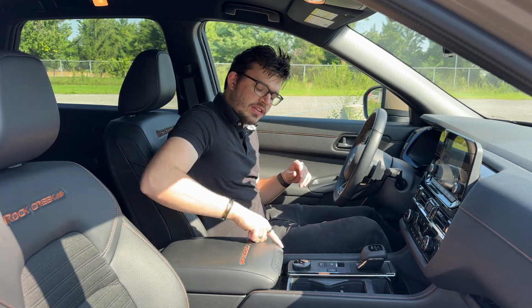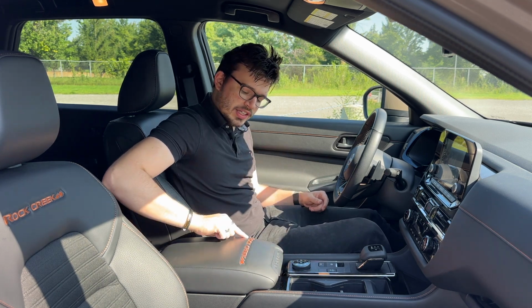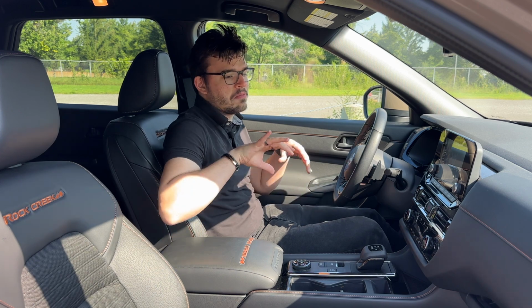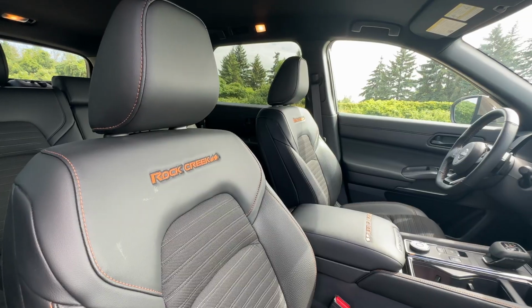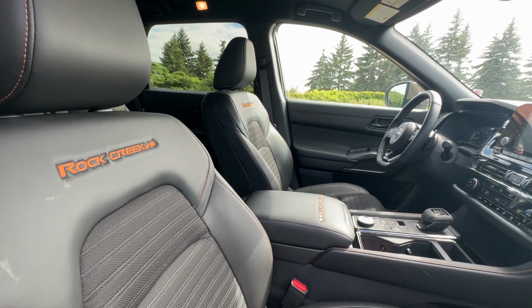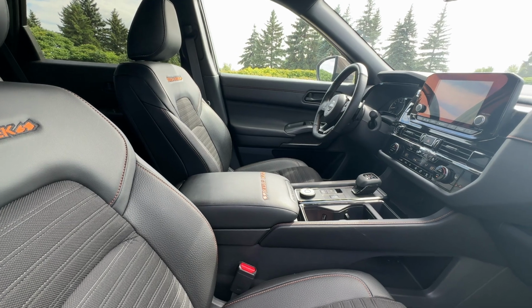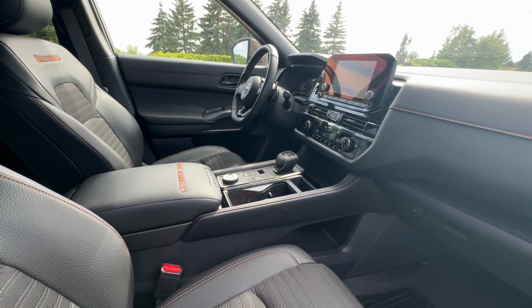Now, I like the fact that this little storage thing, there's quite a bit of storage in there, but I also like the fact that it says Rock Creek Pathfinder. The passenger seat says Rock Creek. I like that when we have a special edition, we're advertising that on the seats, we're advertising that on the armrest. Advertise it, let people know. You know, it's even on the side panel of the door, which you've probably already seen. So that's really good. So that's about gonna do it for exterior, interior stuff.